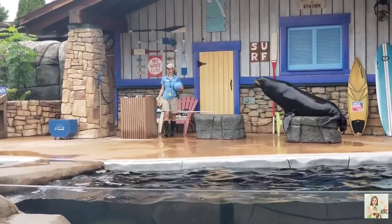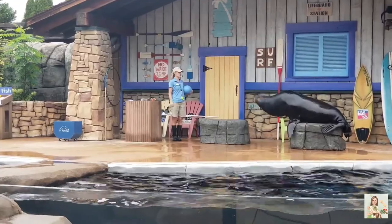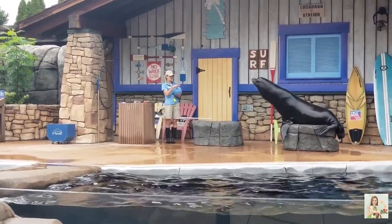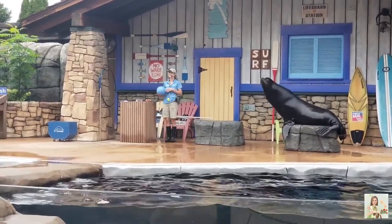Now, here at Sea Lion Sound, our sea lions don't have any hunting to do, so instead, we've trained Robbie to use his whiskers in a pretty cool behavior. He's actually able to use his whiskers to balance a ball. Isn't that right? It is. So, I'm going to have Robbie show off his ball balance behavior, but pay close attention.